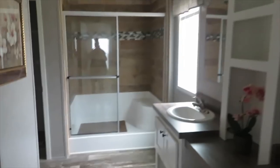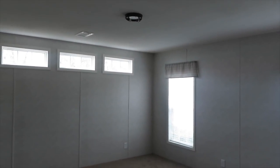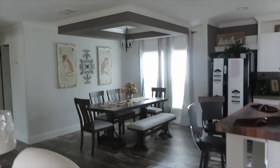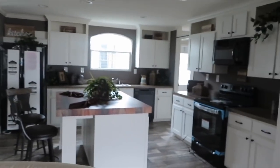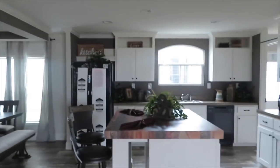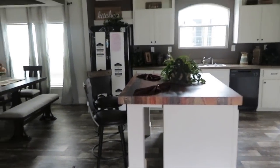All right, so this is your master bathroom. You've got his and her closets in this master bedroom. Huge size master with lots of lighting. That's your living room, kitchen and dining room. And your guest bath is over there. So nice. This is beautiful.